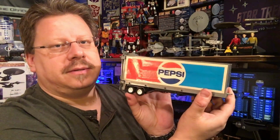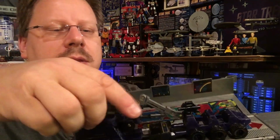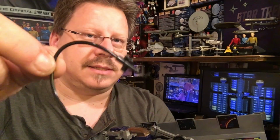We've got the Pepsi trailer right there, and all the same stuff inside. You got Roller and the repair bay and things like that. He's going to be photographing this for their book still.